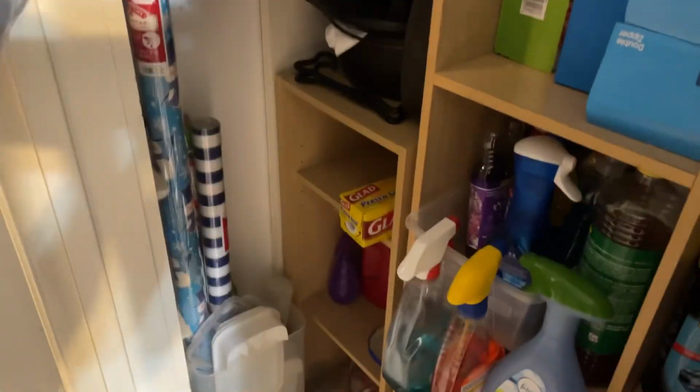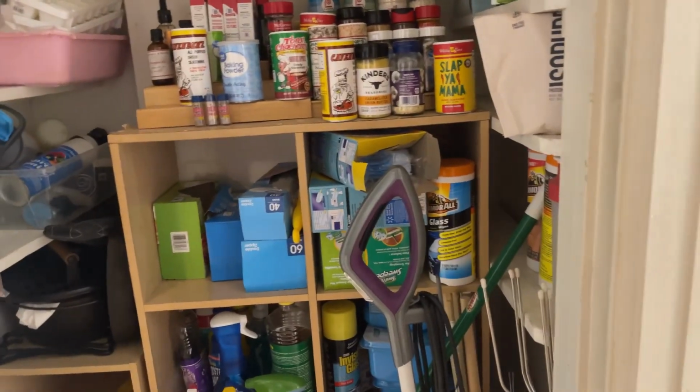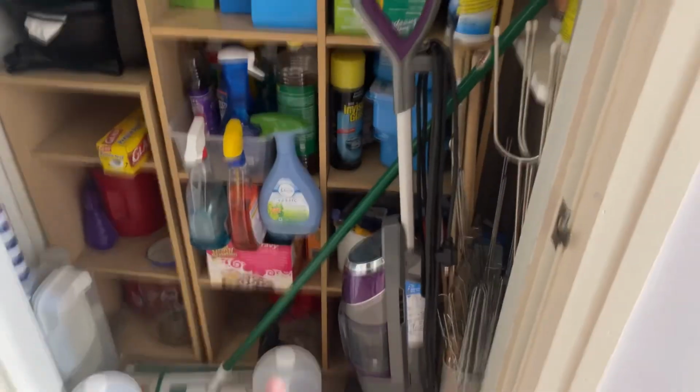I'm going to go through my pantry. So, I've got wrapping paper that I've never even used. Like, the seasonings are fine. I'm not worried about seasonings, okay? So, that's fine.